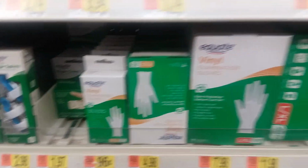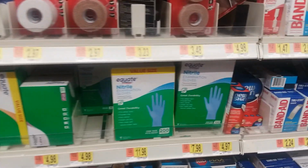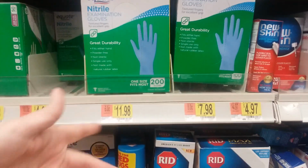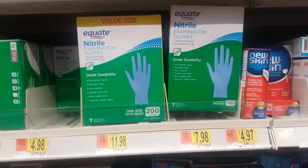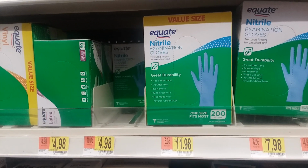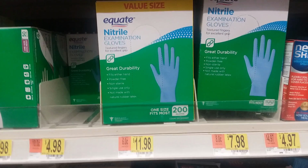And then of course here's something else that everybody should be having, some of these nitrile exam gloves. I don't like one size fits most. They don't ever fit me. So actually I'm probably not going to get them. You know what, I have a doctor's appointment this week. I'll probably just go, and since I have to wait in the office for the doctor, I'll just grab them out of his office. Oh, wait.